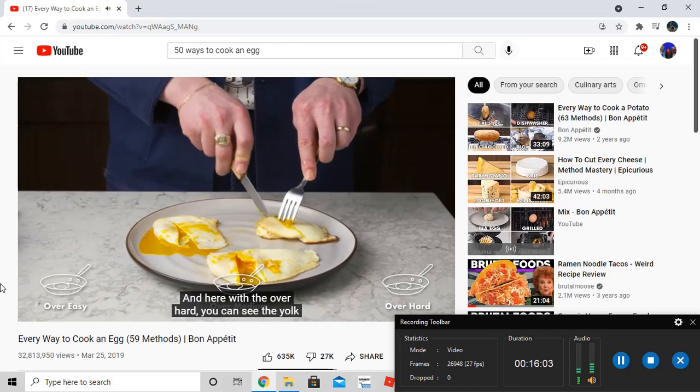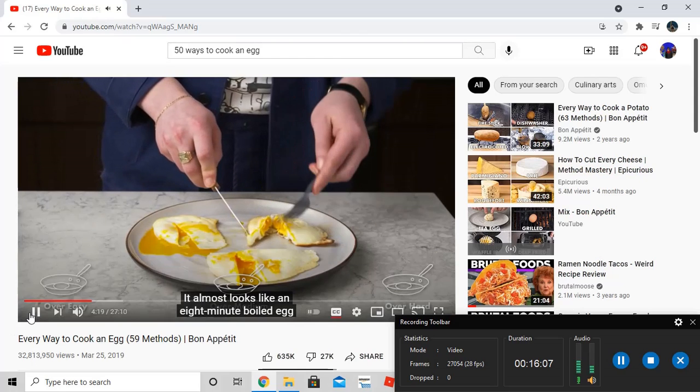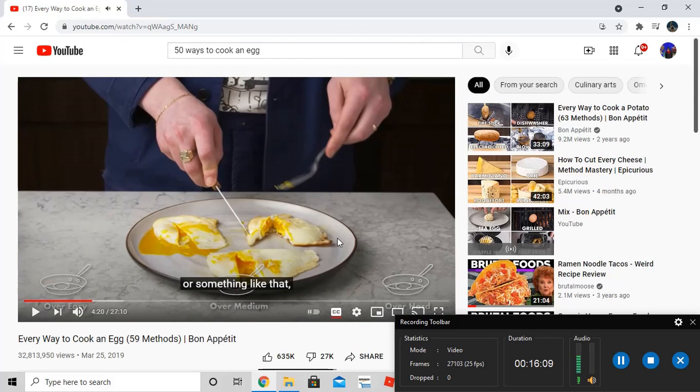And here with the over hard, you can see the yolk is completely cooked. It almost looks like an 8-minute boiled egg or something like that. Alright, let's rank all these.